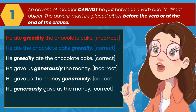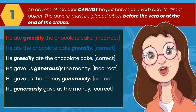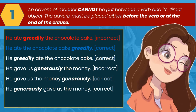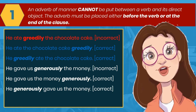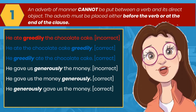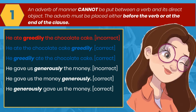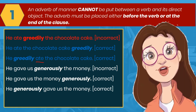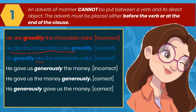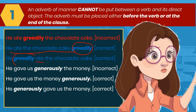To correct that, you can either put greedily after your clause, which means it will be he ate the chocolate cake greedily. Or you could also use he greedily ate the chocolate cake. So you either put your adverb right after the end of the clause or before your verb. So in this case, our verb is ate and our clause is he ate the chocolate cake. Okay, so either you put it at the last part or before the verb.